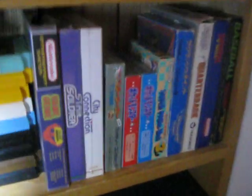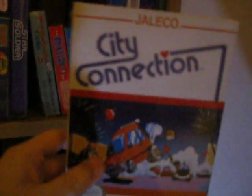Then I have my boxed and sealed original NES games. So I only have two games. Here I have City Connection. This is a sealed copy of City Connection. And beside that, I have my sealed copy of Star Soldier. Next to that, I have my sole sealed Famicom game. This is Monster Maker. And beside that, I have my boxed copy of Pocket Monsters Red and Blue, the original versions. Then, boxed copy of Famicom version of Super Mario Bros. 3.